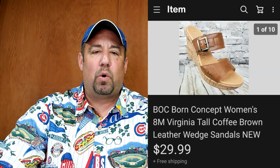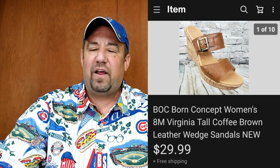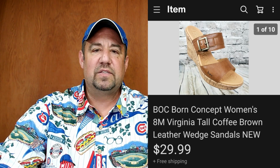Here are just a pair of Born Concept women's leather wedge sandals. I paid $5 for these at a garage sale. I got $29.99 out of these, but I paid shipping on top, so really nice return there.